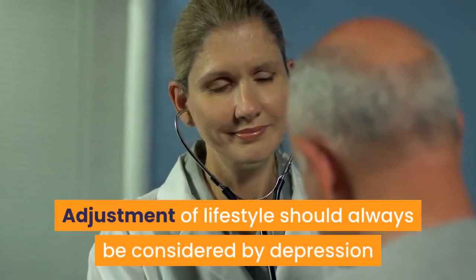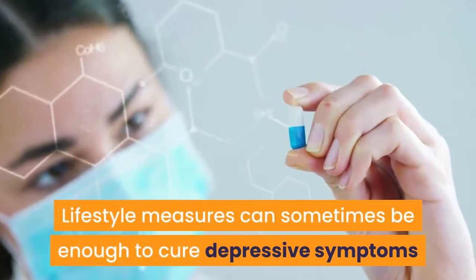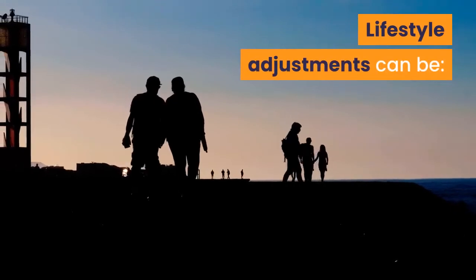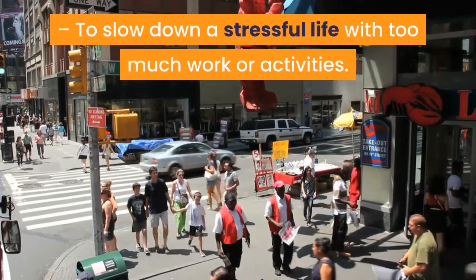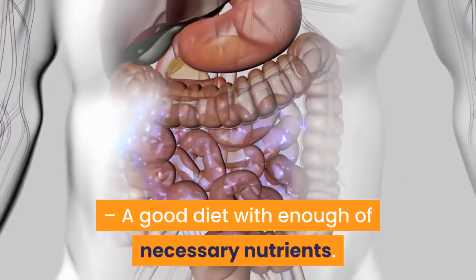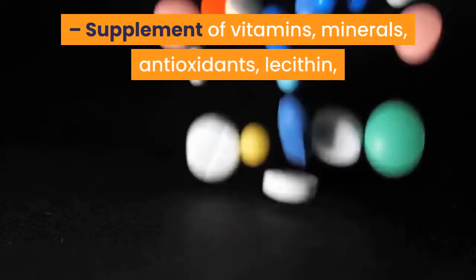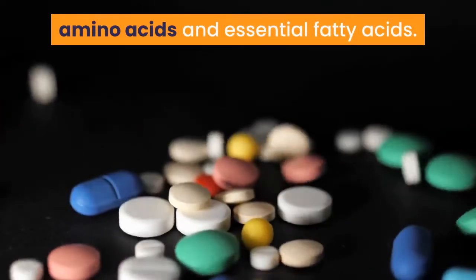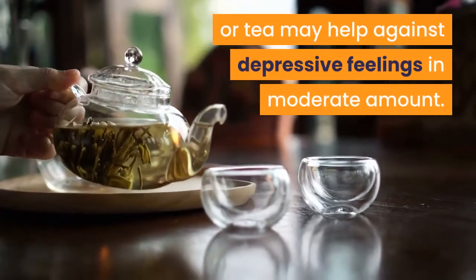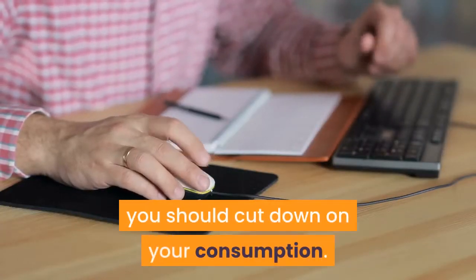Adjustment of lifestyle should always be considered with depression or depressive symptoms. Lifestyle measures can sometimes be enough to cure depressive symptoms before a serious depression develops. Lifestyle adjustments can be: to slow down a stressful life with too much work or activities, enough rest and sleep, a good diet with enough of necessary nutrients, some physical exercise, meditation, supplement of vitamins, minerals, antioxidants, lecithin, amino acids and essential fatty acids. Stimulants like coffee or tea may help against depressive feelings in moderate amount. However, if you are a heavy user of these stimulants, you should cut down on your consumption.